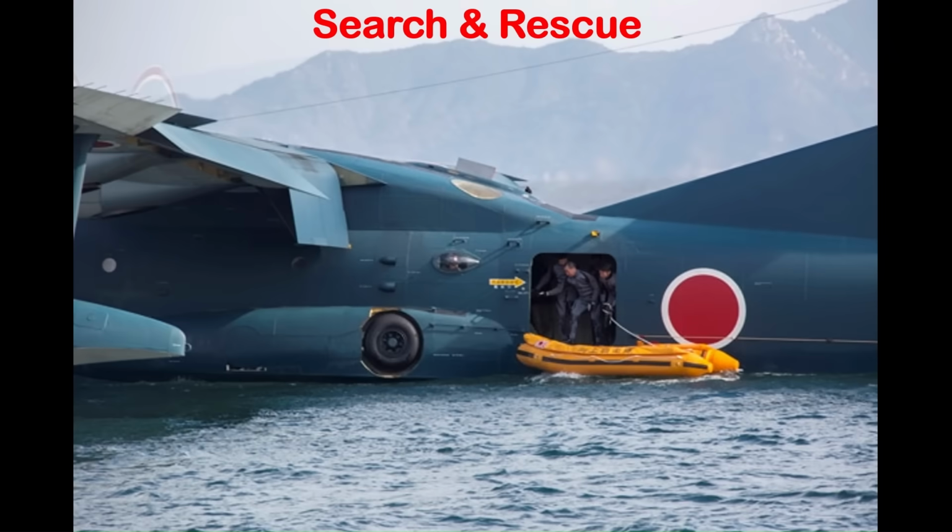Apart from the military roles just discussed, the US-2 would also be available for both military and civilian search and rescue missions. In SAR mode, it has a crew of 11 consisting of 2 pilots, 1 search and rescue coordinator, 2 onboard maintenance personnel, 3 divers, 2 paramedics, and 1 sensor operator, and can carry 20 passengers or 11 stretchers.